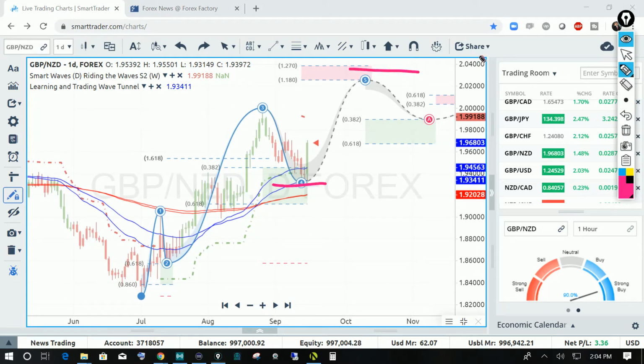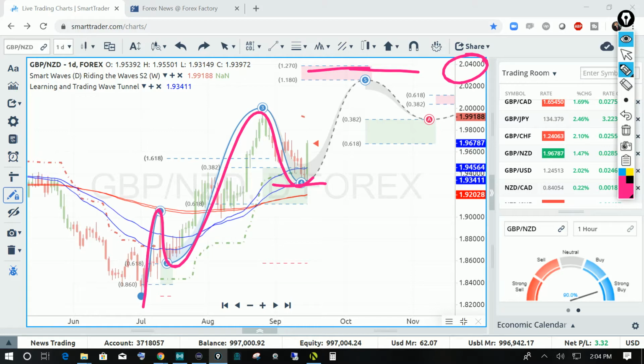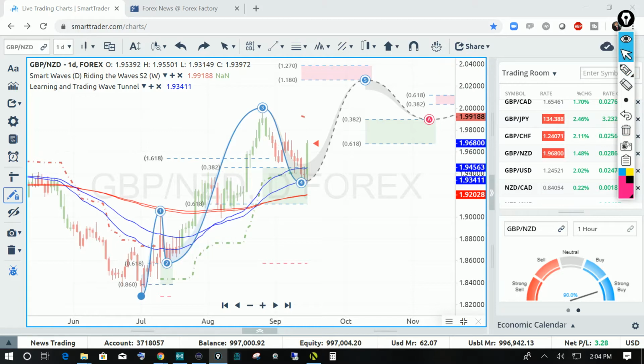Price going to move up all the way up here to 2.0400. That's where we're expecting pound and New Zealand dollar to rally up as well. Fantastic setup. Again, I love the fact that we've got this beautiful wave structure in place, and then we know and understand exactly where price is going to move up to.